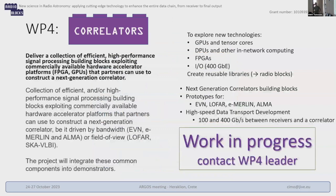Work package 4 is about correlation. It's about delivering building blocks using commercially available hardware to have the next generation correlators. And this will be used for a wide range of facilities. So there will not be a single correlator, but again, building blocks to allow the creation of the next generation correlators. And that will use new technologies and exploring technology like GPUs and tensor cores, or the so-called DPUs, which are data processing units, to do the processing in big data centers.